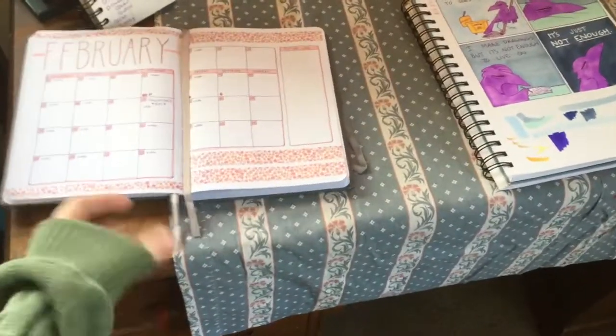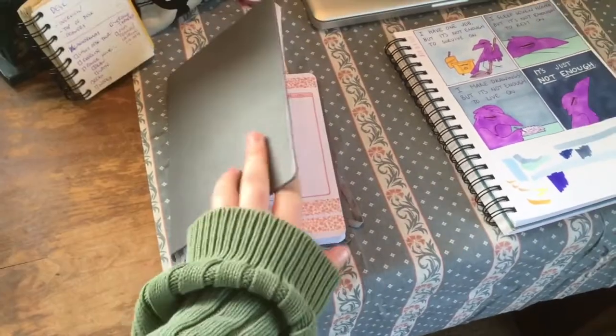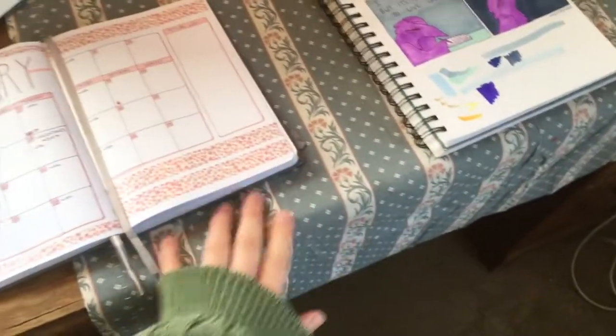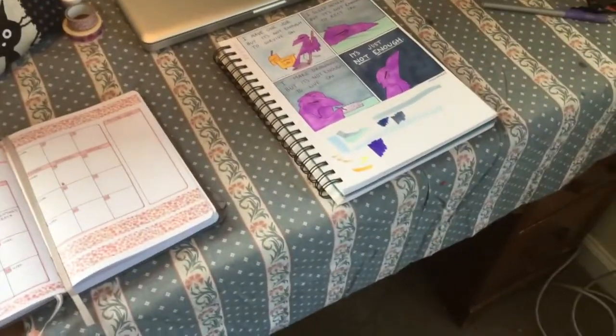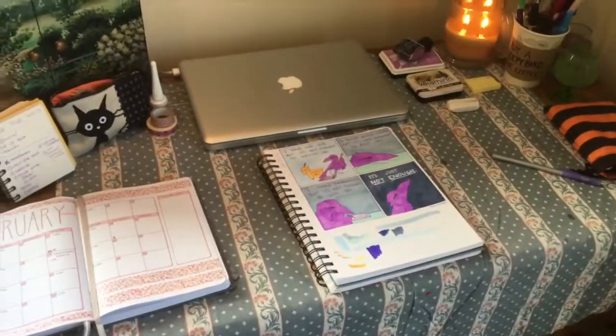One thing I don't like is this surface tends to get onto whatever I'm drawing on. So I've laid down a little tablecloth style thing. I'm not really sure what this was originally supposed to be, but it works perfectly for me as a mini tablecloth. I got that from the thrift store.